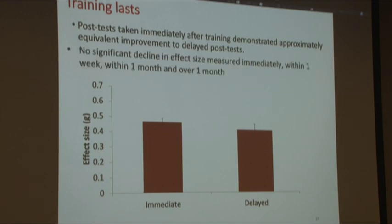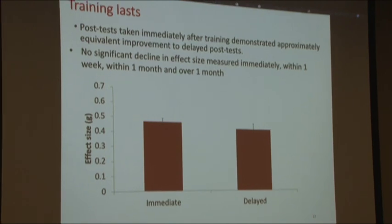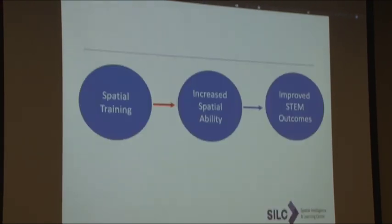But in some cases, it worked for at least long enough to be educationally relevant. So if I can improve your ability for 1 hour and you leave and it's gone, that's not going to be very effective. But if we get into months and years, then it might be worth doing.